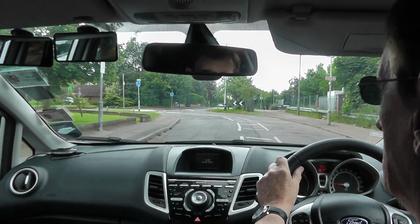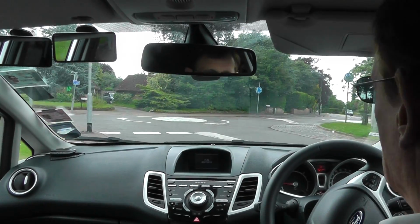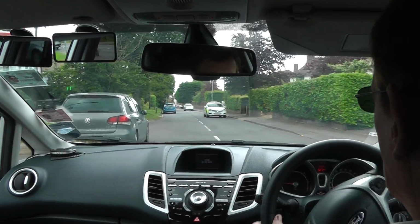A big accident. Yeah, I'm going to turn left. And turn left at the roundabout. And that'd be my fault, yeah? Absolutely. Just be aware of pedestrians here.